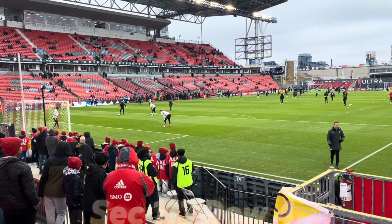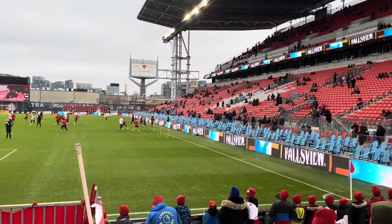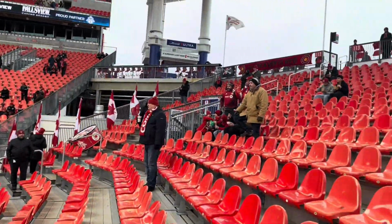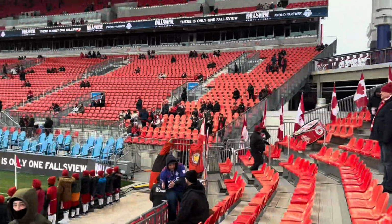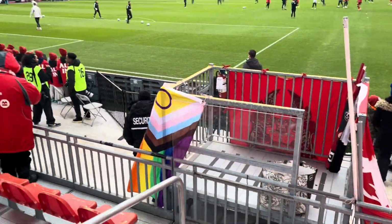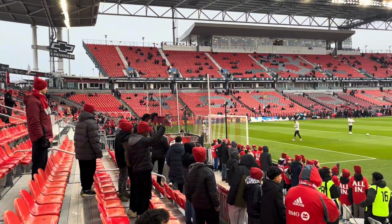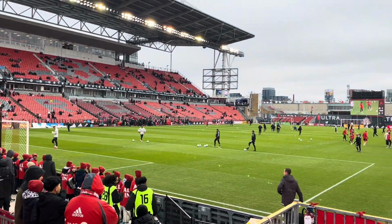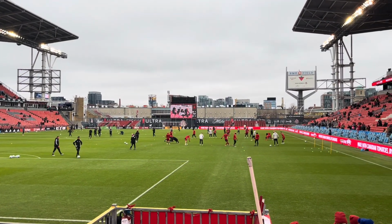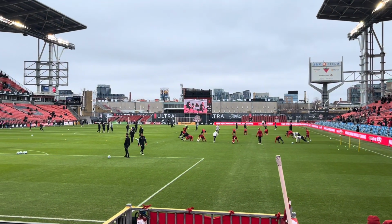And here's my seat. Section 113, row 4. Not a bad seat at all. I'm hoping the supporters are rowdy. There's one of the supporter stands. Usually a guy comes here, yells all the chants, the commands, kind of orchestrates the crowd here. But the view, not bad at all. It's like a FIFA end-to-end screen.